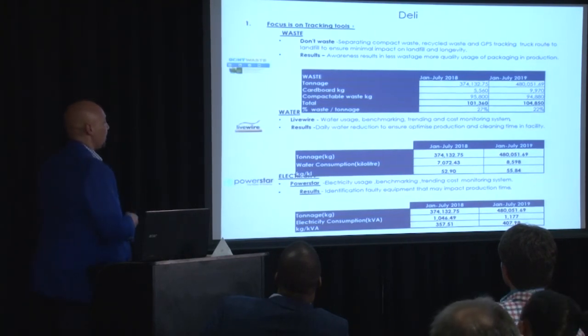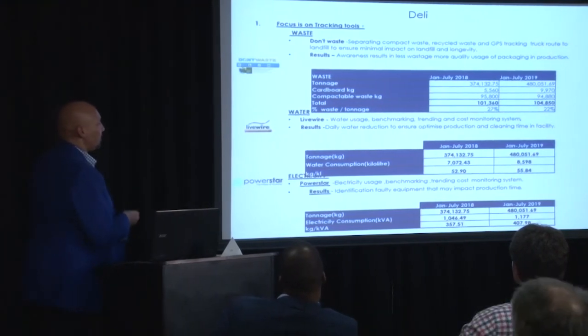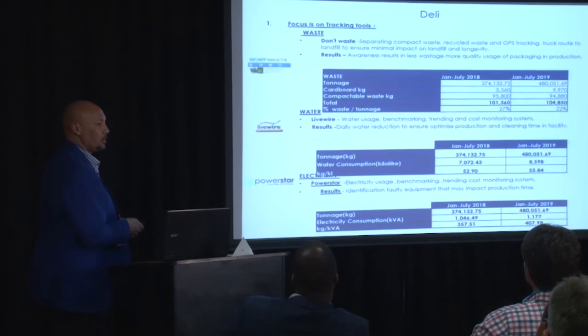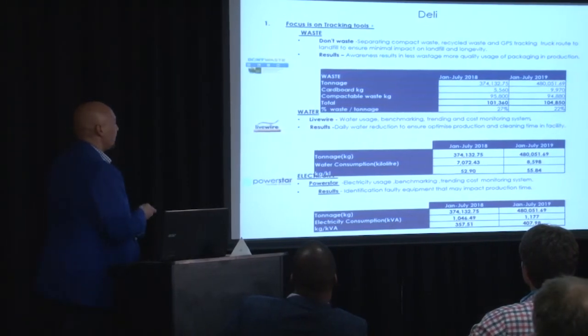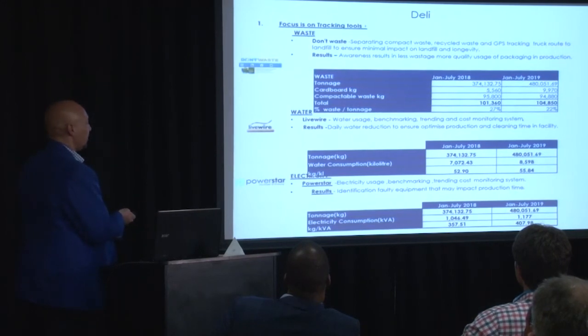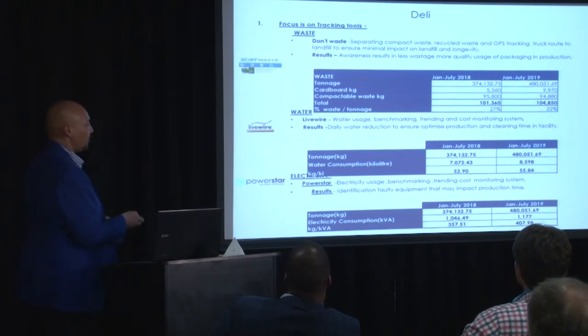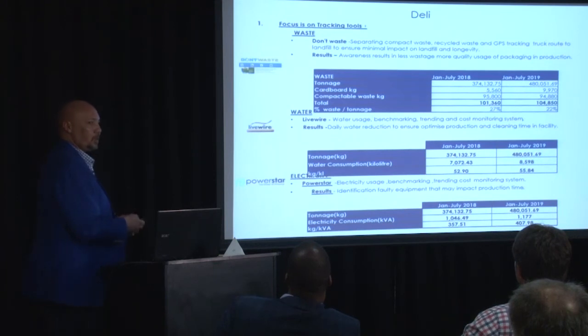Now that is a tonnage in Delhi that we do. You can see the name on top. We only have cardboard and compactable waste as types there. We've reduced our waste from 27 to 22%. Okay? Same with water. We've gone from 52 kilograms per kiloliter to 55. And then for electricity, we went from 357 kilograms per kVA to 407. So clearly we're using the same unit and increasing more kilograms.